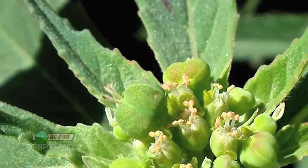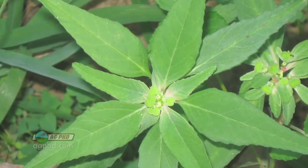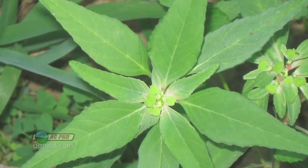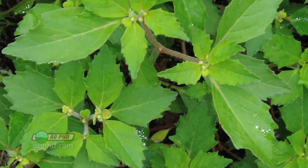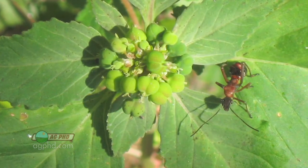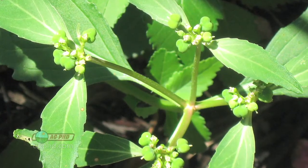The thing with toothed spurge is a lot of times it doesn't come up until pretty late in the season, so if you do have a real good crop canopy, you don't usually see it as much. But it doesn't seem like this plant needs a lot of sunlight. It just gets going below the canopy if your canopy's not super dense sometimes. So you gotta really pay attention to it early and late in the season.